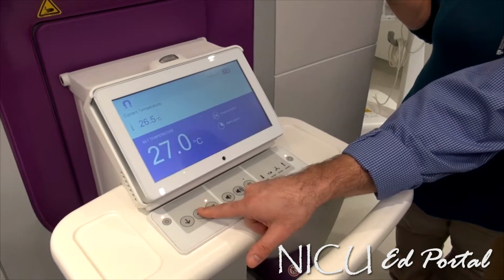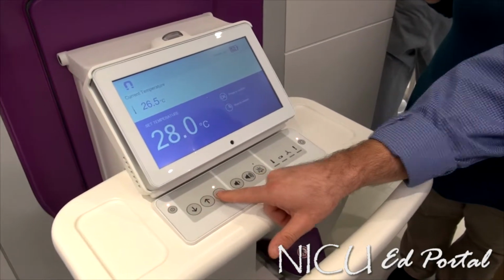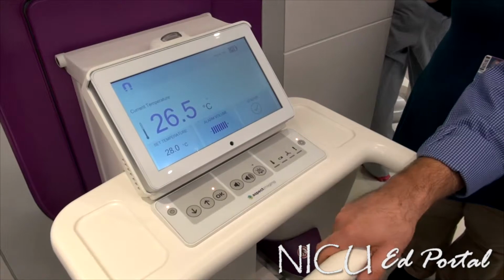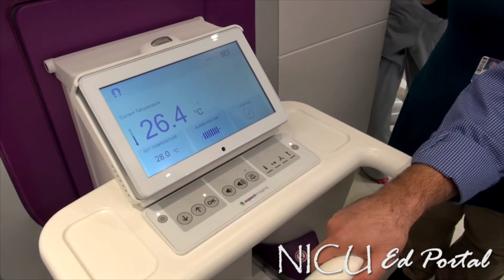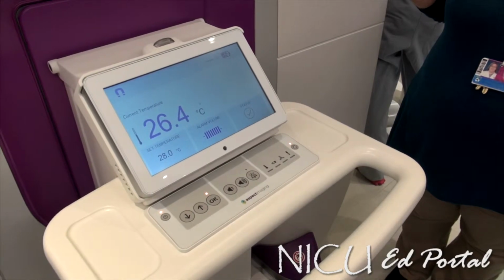Setting the temperature, so if I were to set the temperature, it takes a moment before it refreshes. Okay. See, and then I press OK to set like a 28. Okay. So just don't rush anything. Yeah, press, wait. Okay. Yes.